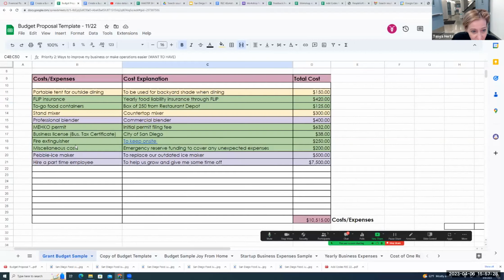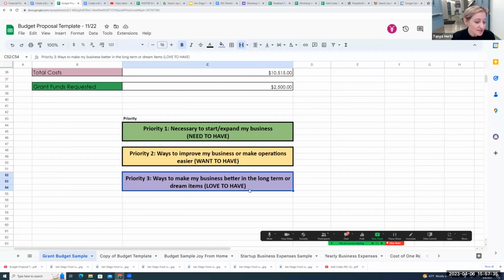And then the third priority is the sort of dream items. You would love to have them. They're going to make your business better in the long term, but you don't necessarily need them someday. These are the someday items, right?